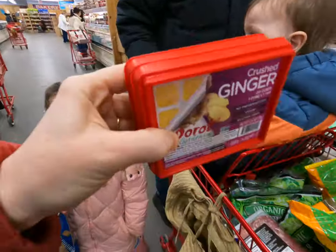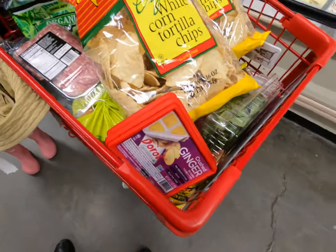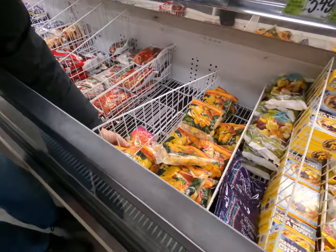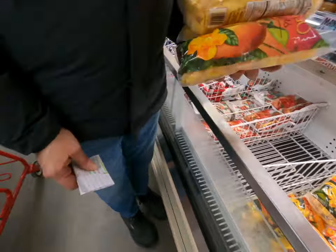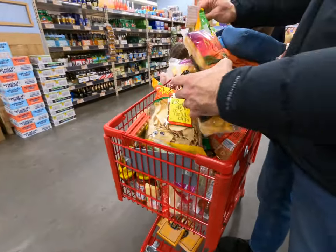Frozen ginger. We put this in our beans. It's supposed to help with flatulence, I think, but it also tastes good. Getting some frozen mango. Maybe put it on the bottom. I guess there's room in there.